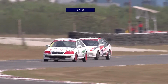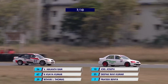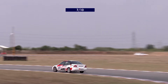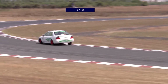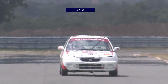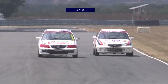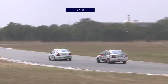Deepak Ravikumar tries to cover that line, which he does, but is that going to compromise his own exit going into turn 5? We're on lap number 7, and the two Honda Cities still as one as they come now through that right. Up the curb goes Deepak Ravikumar. As they squabble for 5th and 6th overall, the race leader continues to dominate and has just gone across the line to start now his 8th lap. So through has gone Nikant Ram. Deepak Ravikumar still defending from Pratik Benya as they come into turn 8 this time.